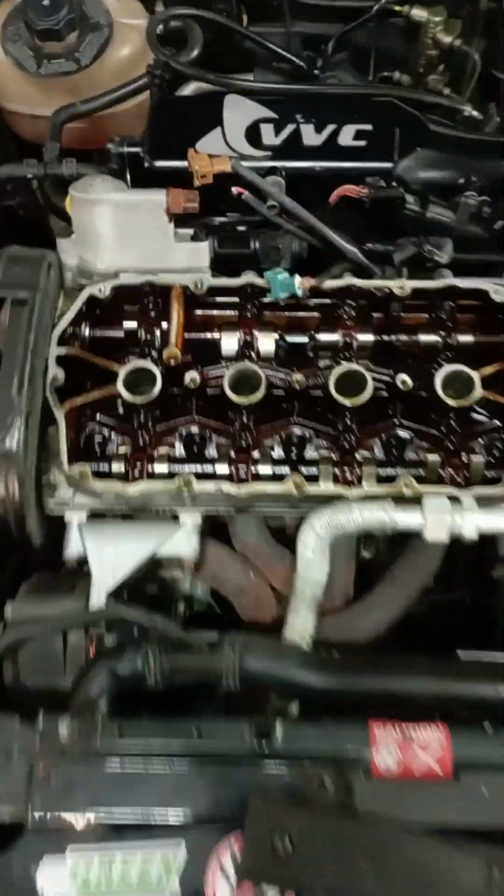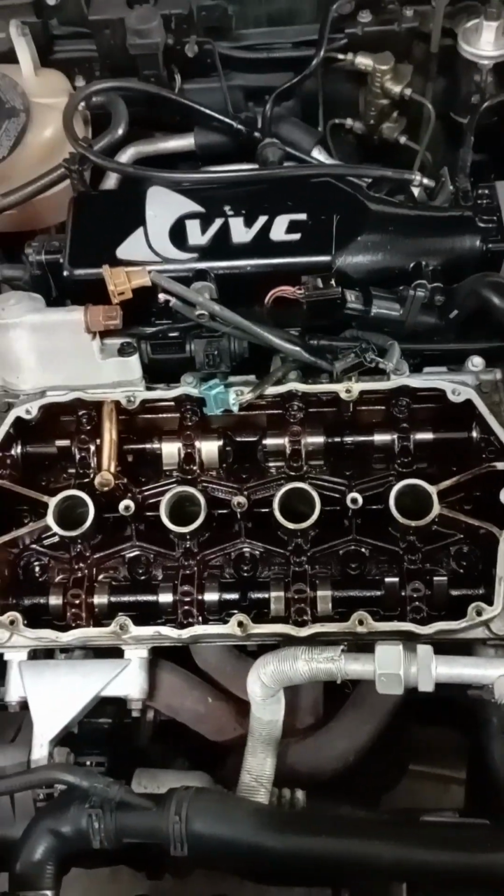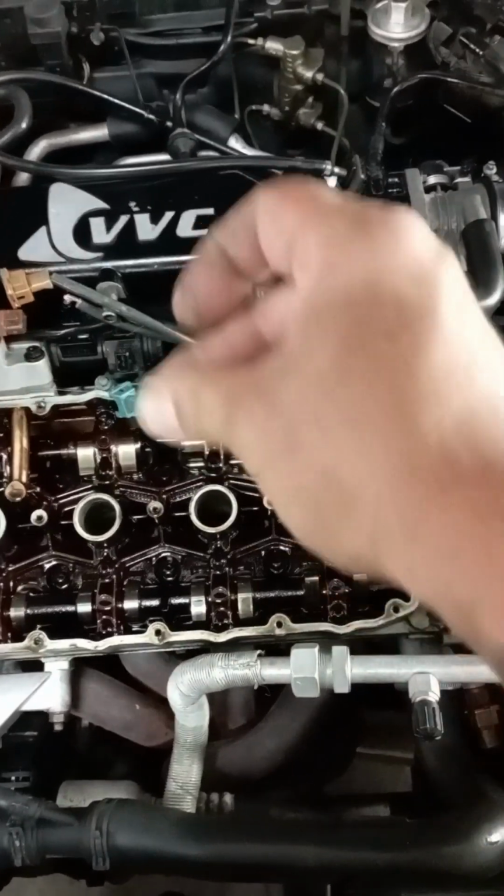But now we've got to get all of this stuff off here, all around here, get the bolts out, and then we'll show you the head itself and where we think it's failed.